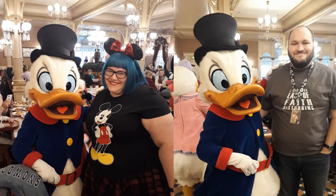So we've just come out of our character breakfast at Plaza Gardens. The character interactions were quite quick, so it wasn't worth filming them, but they were amazing. Who did we meet? We met Scrooge McDuck, which was incredible. Big fan. I've never met him before either, so that was really cool. And we were watching DuckTales the other day, weren't we? We were, yeah.